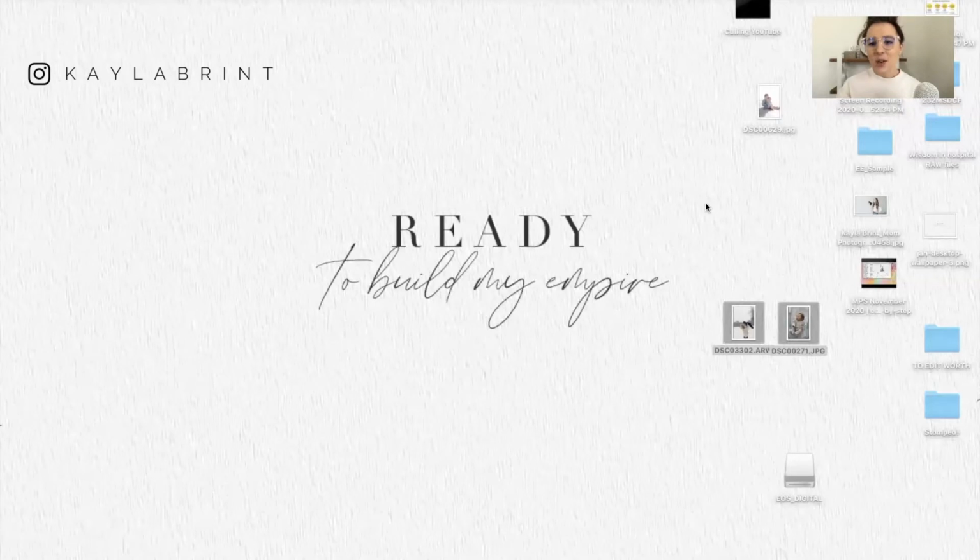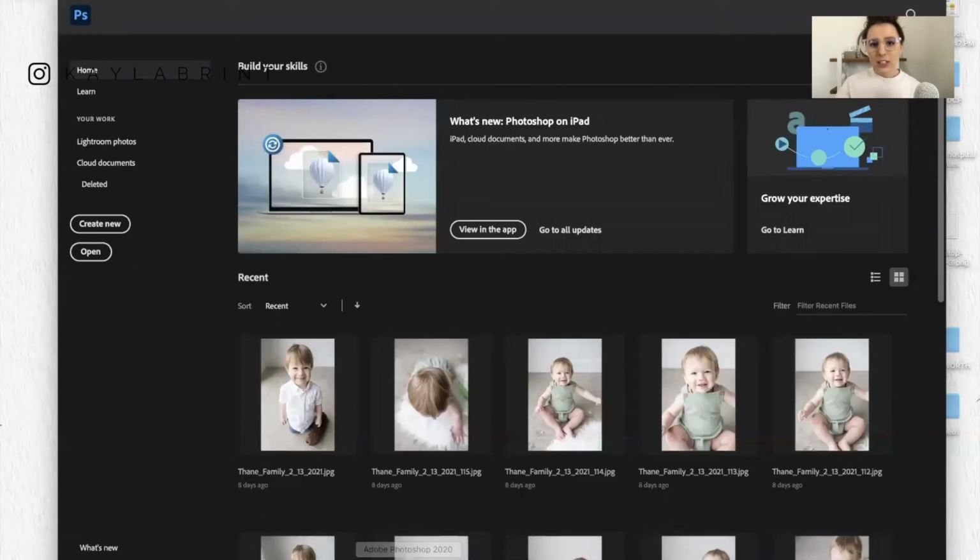But Photoshop opens up those two things very differently. I'm gonna go ahead and share my screen and I will show you what that looks like now. Okay, so I have Photoshop down here, and this is kind of what it'll look like whenever you open it up.